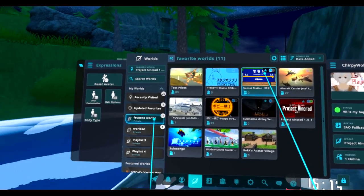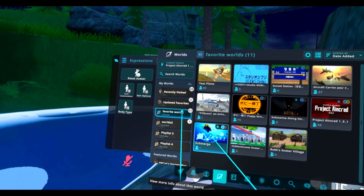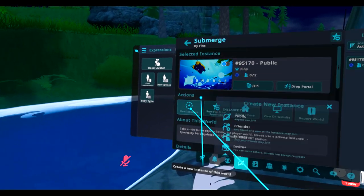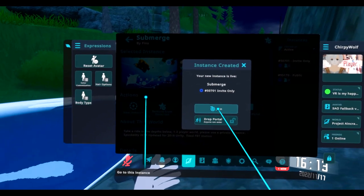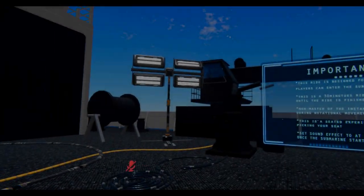Another favourite is this submarine. Submerge is really good. If I just go to new instance, I'll do a new instance of this one. This is like a half hour long experience. Now, I'm not going to film the whole lot, but I'll show you some highlights, and might fast forward through a few bits.